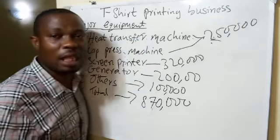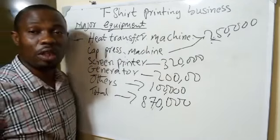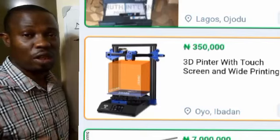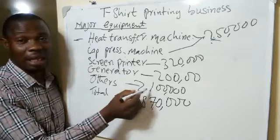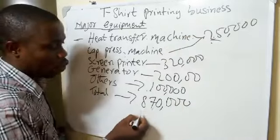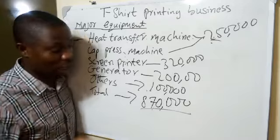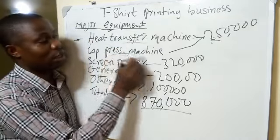In starting a business, there are things that are unforeseen. For instance, the sublimation ink and the sublimation paper and other small things that you need to buy and put in place. So I grouped those things to be 100,000. Now, if you total that, you have 870,000 naira.